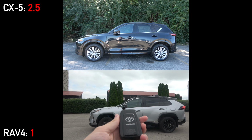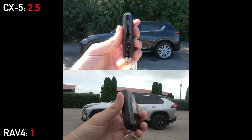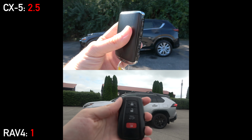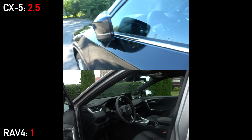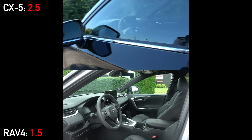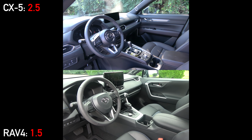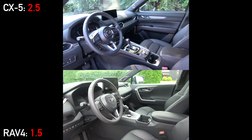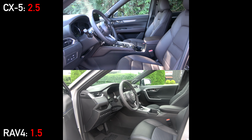Now on to the interiors. So approaching both models, you will find smart entry systems as expected. One difference to note though is that the CX-5 doesn't have a sensor behind the door handle, so you have to press the button to unlock. Now once you open up the doors, you'll find handsome interiors, with a few similarities in the overall design. But there are a lot more differences than similarities when it comes to everything else, so let's dig in first with the seats.